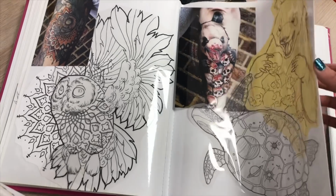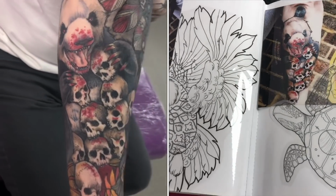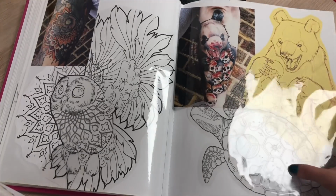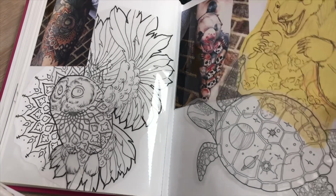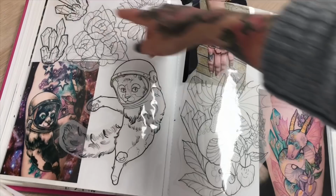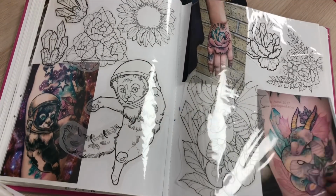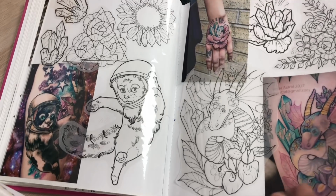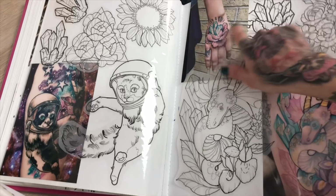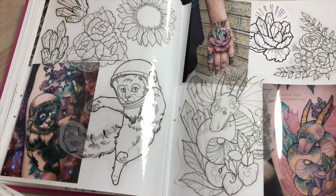Angry panda with a pile of human skulls, which is really fun for Simon, and a little space turtle, which was a cover-up, which we did all in dot work, very black. Space cat, and some crystals, which went along with Space Cat and made up the whole piece. And then here we've got a little hand tattoo that I did at a convention, and that's the original drawing. So it was a flash piece because I had flash pieces available at the convention.